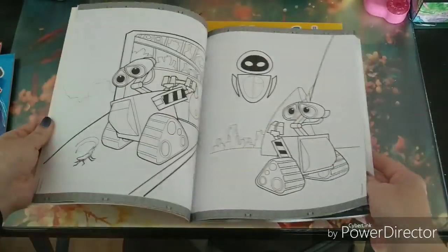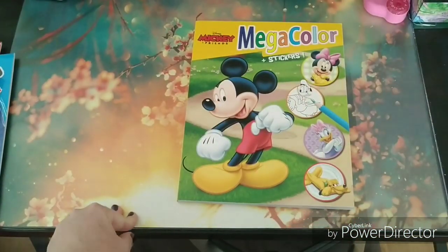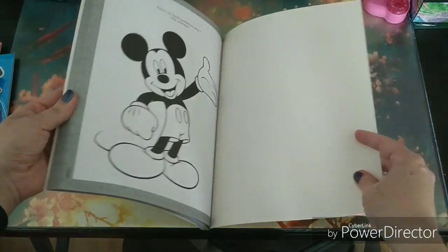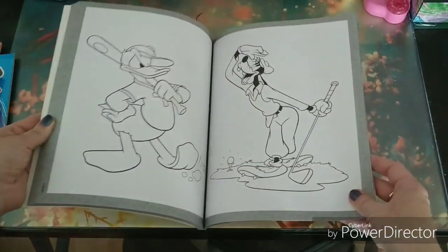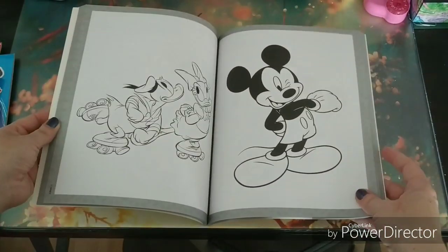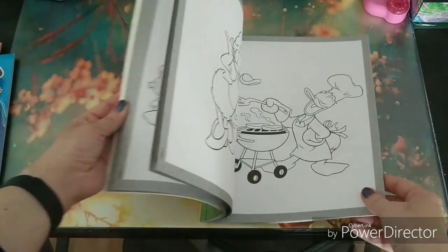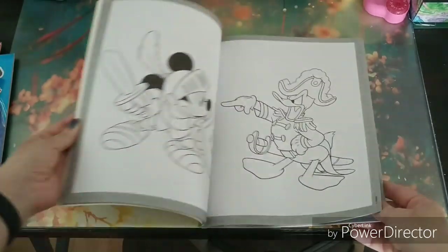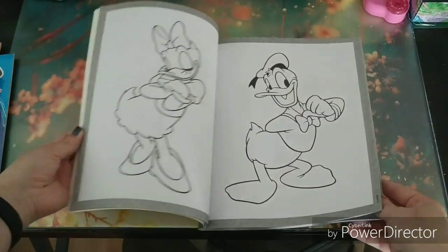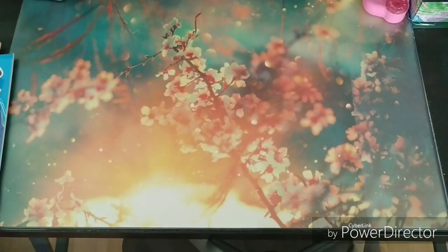But so far, yeah, didn't have the time yet. Or grabbed another Disney book. And then this one is from Mickey and his friends. So all Mickey, Minnie, Donald, Daisy, Goofy, everyone is around. Also very simple pictures with a plain border, so that's nice. And you can also do lovely things with your backgrounds if you want to. So those were the books from my discount shop.